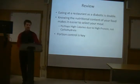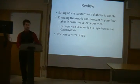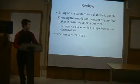Just because something is a high-calorie meal doesn't mean it's going to spike their blood sugar. For example, many of the calories can be due to the protein or fat or one of the other macronutrients. And portion control is key. Make sure you don't overindulge in anything. Take home half of what you are served, things like that.